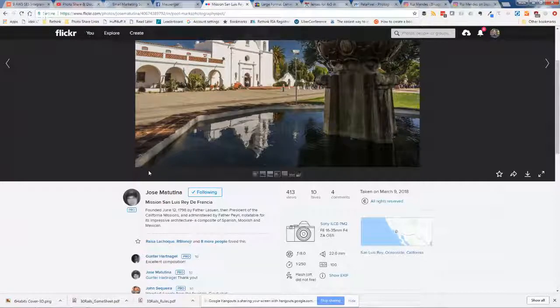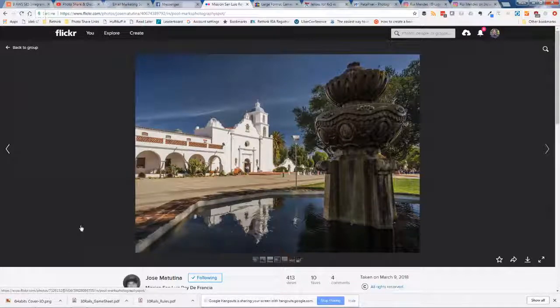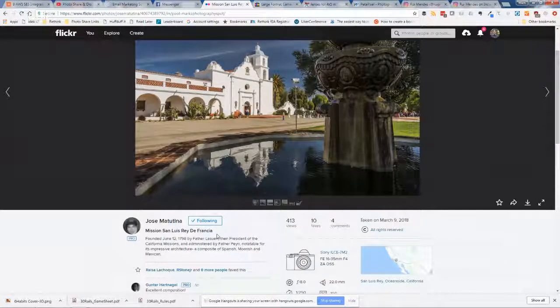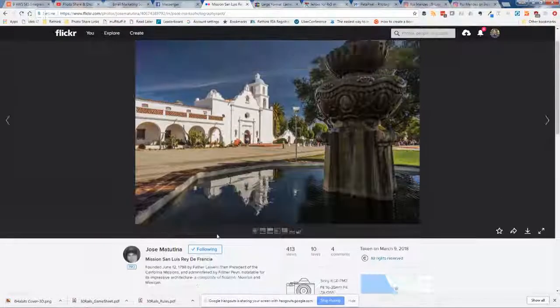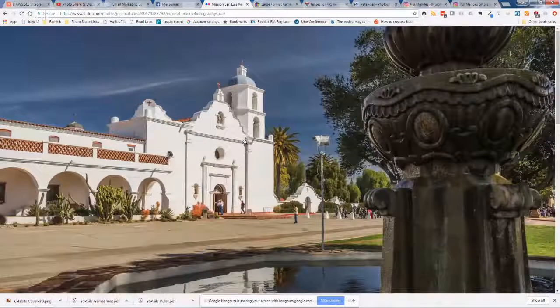So this is Mission San Luis Rey. It's one of the missions. Have you been to any of the missions, Joe? Yeah, absolutely, the ones in Southern California. Growing up, that was something your school did. You went on field trips to the missions. It was part of social studies, learning about California history. When you were in school, they would take you to as many missions as they could. Okay, that makes sense.